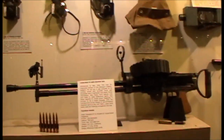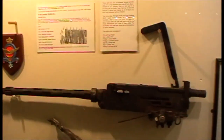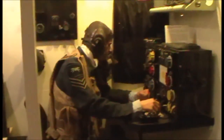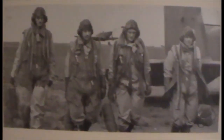An early Lewis machine gun there from the First World War. Browning heavy machine gun. And some that's been rescued from crashed planes. Wireless operator. Bit in there about the tail end Charlie. I think that's an amazing photograph. Just a case here of some of the guys.